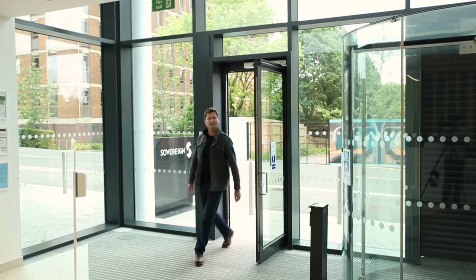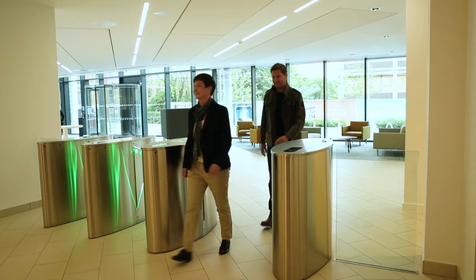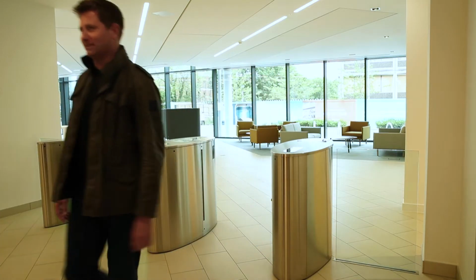Affordable and sustainable housing is something that I'm really passionate about. So today I've come to visit Sovereign, one of the UK's leading housing associations, to find out how they're using renewable heating technology to benefit their residents and reduce our impact on the environment. Here to meet me is Carol, Sovereign's Property Services Director.